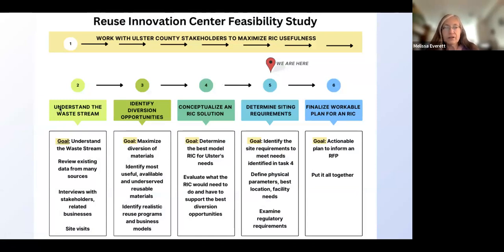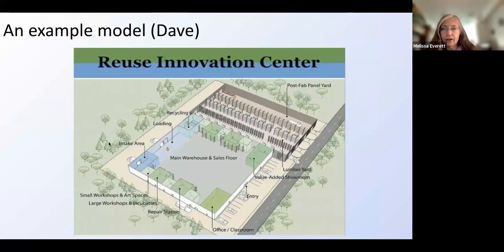And again, you can read our reports on understanding the waste stream, identifying diversion opportunities, and the conceptual plan. And the conceptual plan, of course, is an ongoing thing. In part, we're updating it as we go along from feedback from folks like yourself that attend these sessions, because the whole point is to serve the people in Ulster County, and especially the folks that are currently involved in reuse or affected by reuse, businesses that are already there, haulers, and of course, UCRA, the Ulster County Resource Recovery folks. Any questions on that so far?